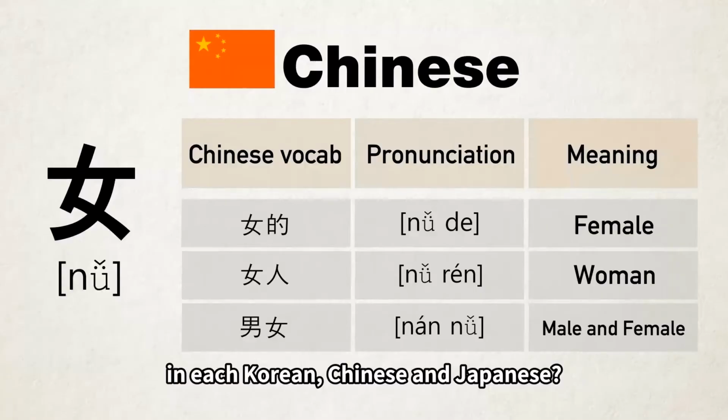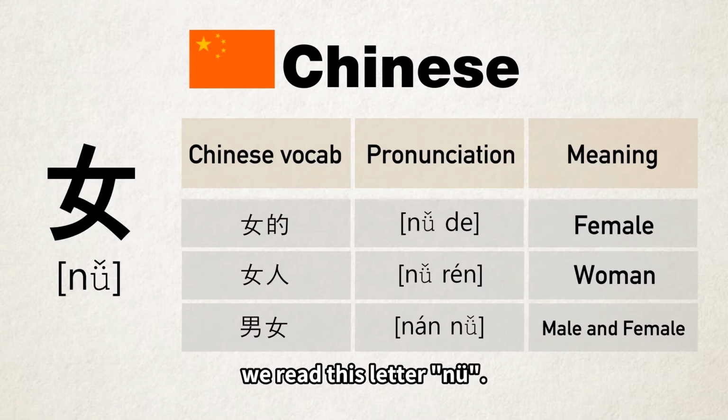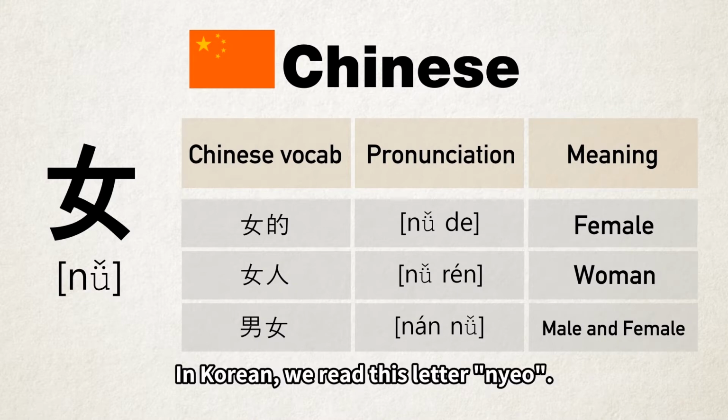Mylangs! In Chinese, we read this letter 女. For the vocabs which contain this letter, there are 女的, 女人, 男女.